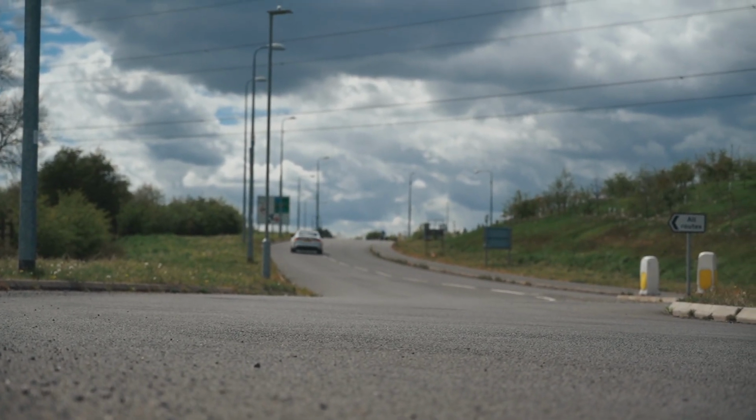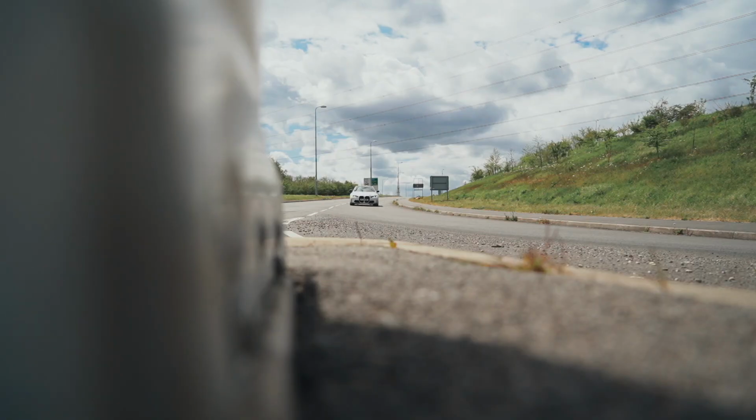Jesus. I think, honestly, give BMW a chance with this. Same with the M3. Give them a chance. It's such a solid, planted car to drive.